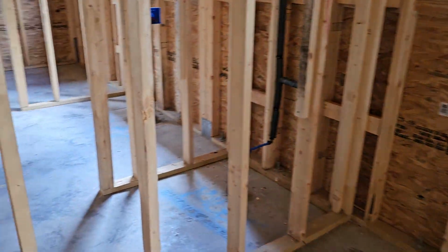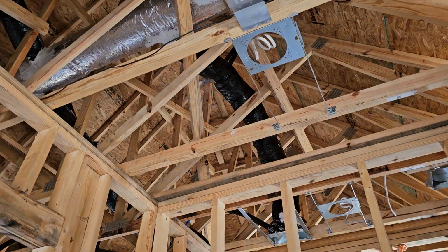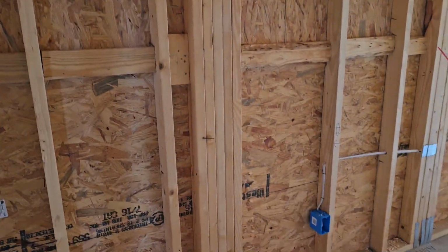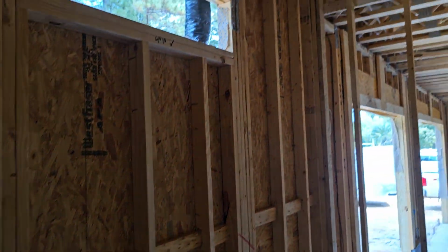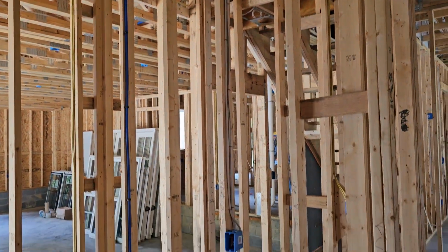Coming into my closet. They're going to put a little access port up there. Won't be any plywood, they said, just so they can get to the back of the house so they can foam it and do insulation.